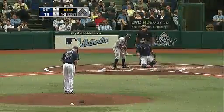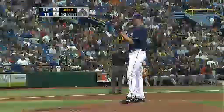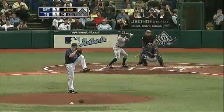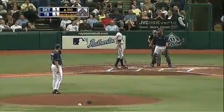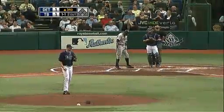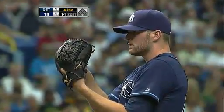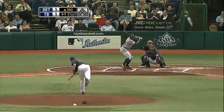Curtis Granderson takes it wide. Davis went 3-2 with him and then struck him out on a fastball up to begin the game. It's pop foul, and that is straight back and out of play. 1-1. Yeah, that high fastball is just up out of the reach. Can't quite get to it. You just saw Laird pop up a minute ago and Everett, and same thing with Granderson right there. That's how he struck Granderson out in the first inning.